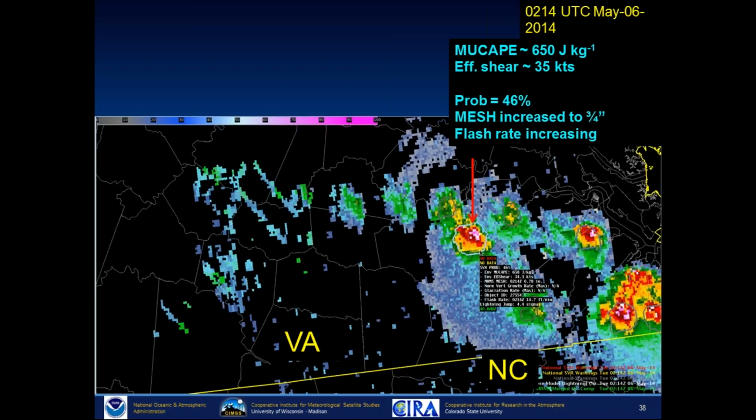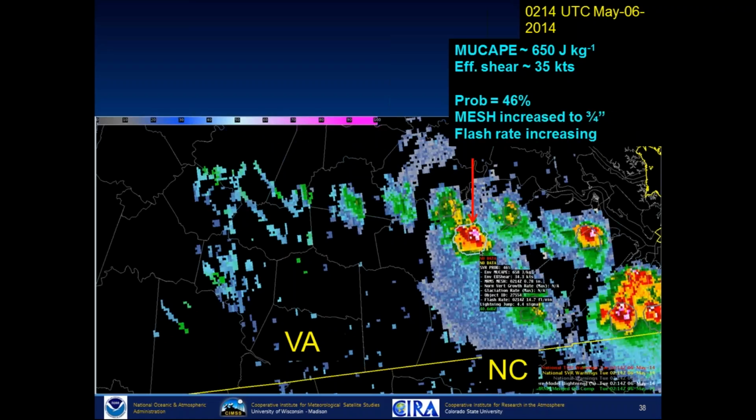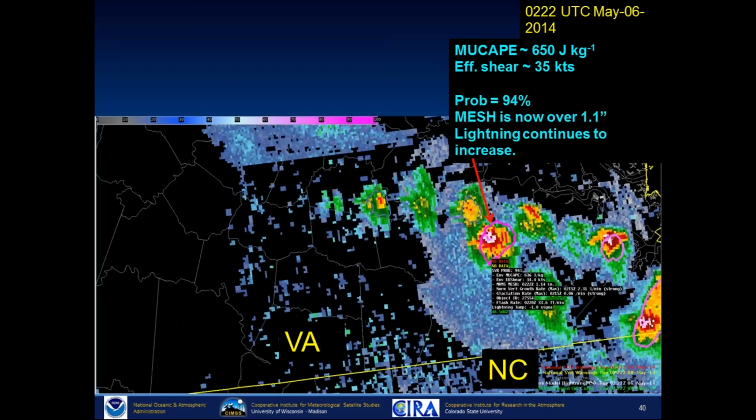ProbSevere is up to 46%. Mesh has increased to 3/4 of an inch, and the flash rate is increasing. That's at 214. Then at 216, we do have satellite growth rates that came in at 215Z. And you'll notice the ProbSevere has jumped from 46% to 81% for this particular storm. That's at 216. At 222, ProbSevere is up to 94%.